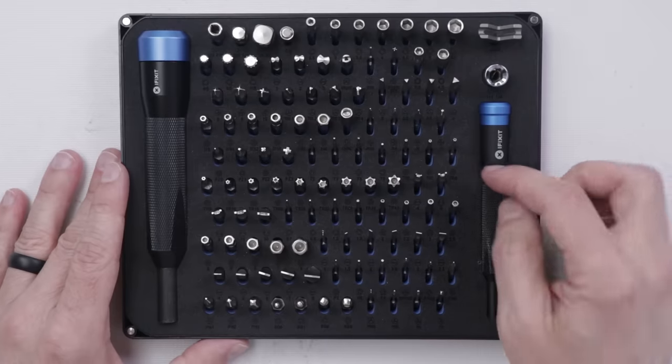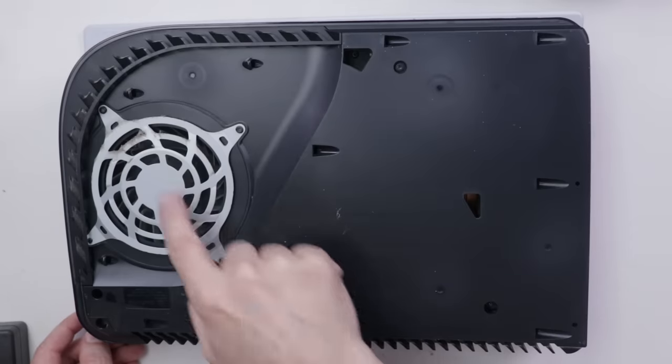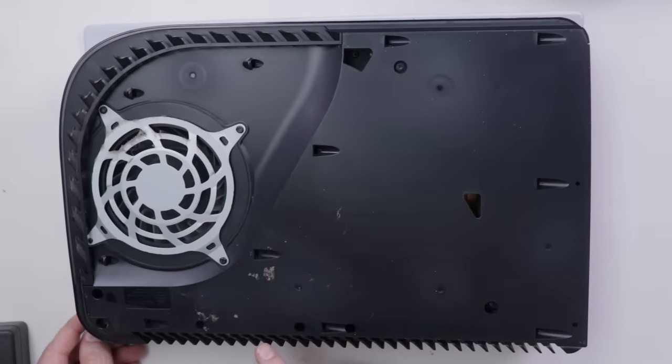To disassemble this PS5, I'm gonna start out with the Torx TR8. Wow, there's already some dust built up into this PS5. So it's good we're taking this apart. It looks like it could already use a good cleaning.